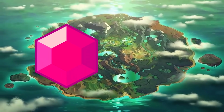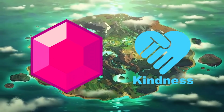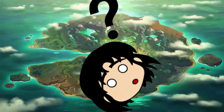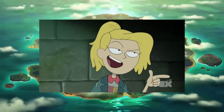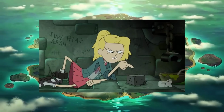The pink gem we don't really have any evidence for yet, but I like to imagine that this is the gem of kindness, and its magic is embedded in Sasha. Now I know what you're thinking. What? Sasha? Really? The massive manipulator who uses friendship and kindness as a leash and/or stepping stone whenever she wants to acquire something or get ahead? How is she the embodiment of kindness?